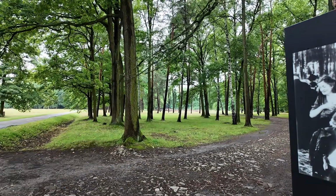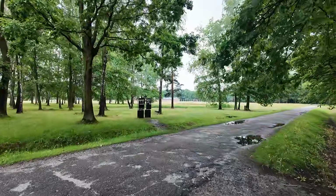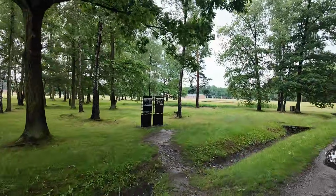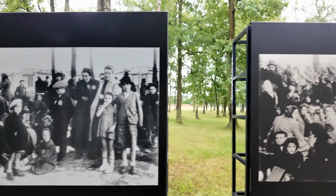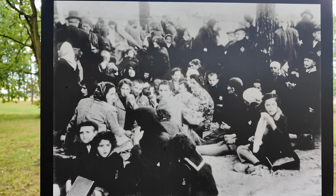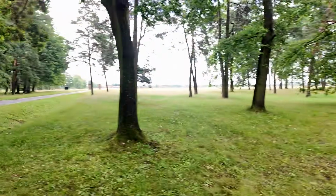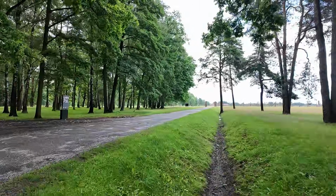And again, nobody comes here. And there is something here. Let's see, what is this? This is the same. All the Jews were waiting here to die in this forest. You can see this photo and this photo, and those are the original photos taken by the SS. A lot of Polish people too, you can see. You can tell she's Polish. So this was the gate, which nobody knows about. They were taken by this gate too.